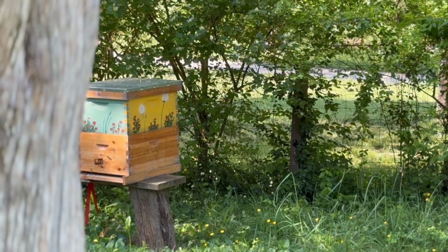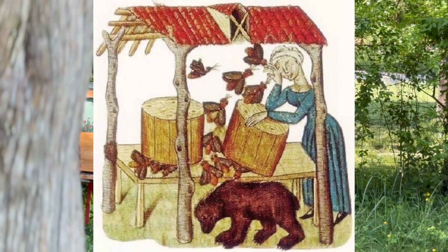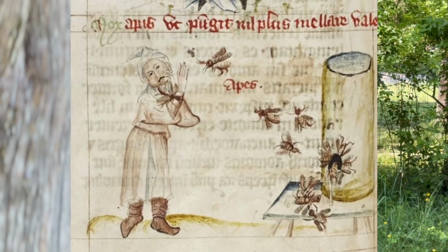Beekeepers in the Middle Ages didn't have the wooden box hives that we know of today. The hives were simple but clever. These skeps were made from coiled straw, often shaped like domes or cones. Hollowed logs, sometimes with little wooden doors carved in to protect the bees from weather, or clay or pottery hives with openings covered until it was time to harvest.